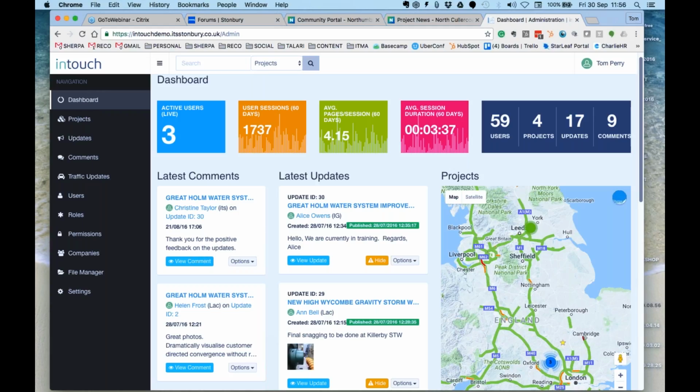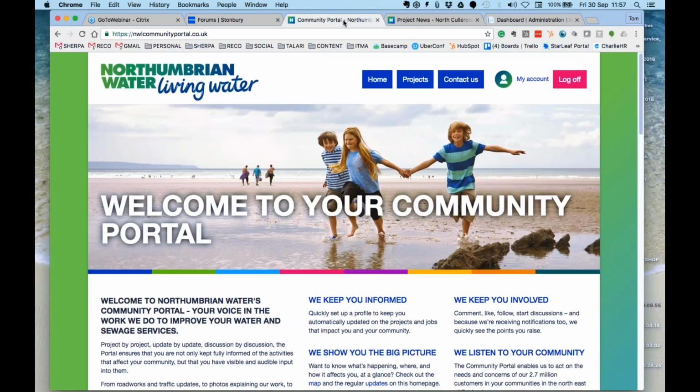So the dashboard here is for InTouch. Our InProgress is very, very similar, similar look and feel to it as well. So I hope that we've given you a good overview of two of our portals, and I hope that by using live examples you can really get a feel of the benefits that come out of these portals. So Tom, back over to you.